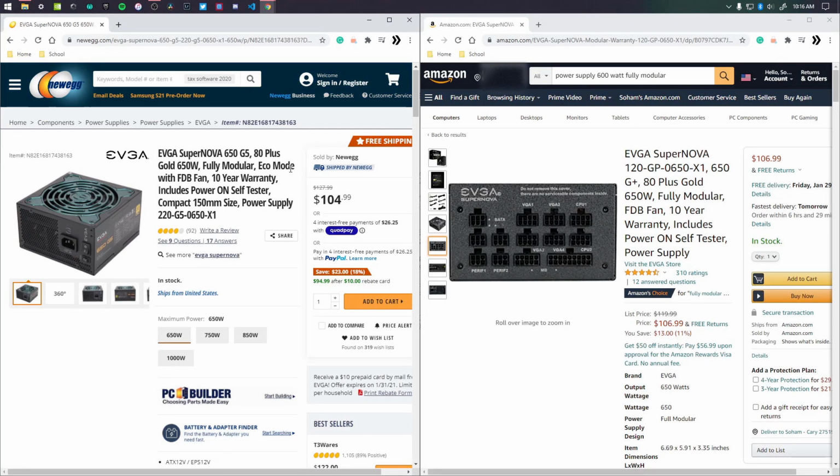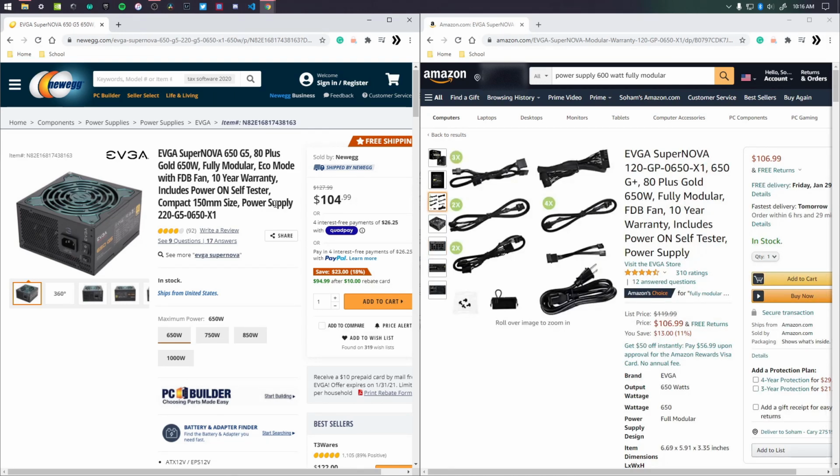So there we go. We found one on Newegg.com, and it goes for $105. Obviously just $2 cheaper, but we want to save as much money as possible, so we will go with the Newegg one. And just to let you know, this is a 650 watt power supply, enough to power everything in our system, and probably with some upgrades too in the future. So this also has an eco mode, which just turns off the fan until it reaches a certain temperature, which is pretty good. So let's add the Newegg one to our build.